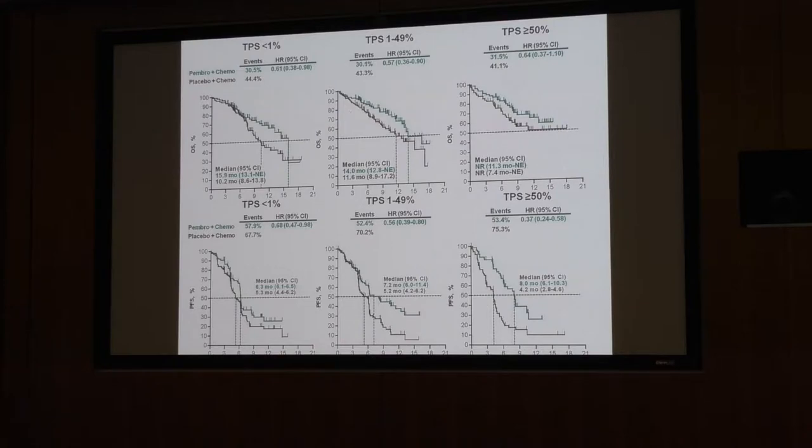What about the 1 to 49? This is the population in the last study that I said, well, if it existed in isolation, we'd switch to pembro alone, but it doesn't. Here we have triplet, or chemo plus pembro, handily beating chemo alone for this population. So with pembro alone, we come even. With triplet, we have a win. That doesn't prove the difference because they're not all in one study with the same populations, but nonetheless, the best data we have is triplet beating doublet.